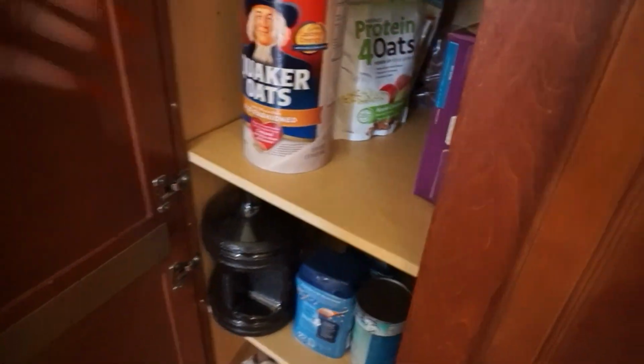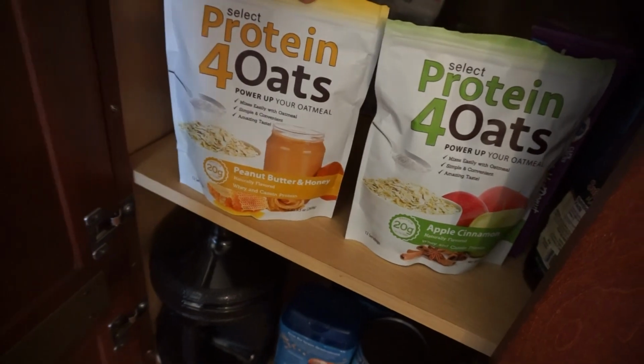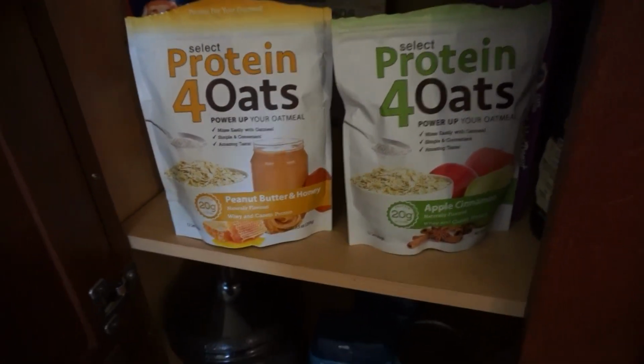This is by far my favorite flavor, but like I said in my last vlog, apple cinnamon and peanut butter honey, both of those are great options as well.